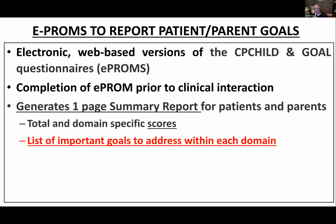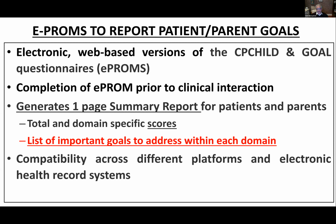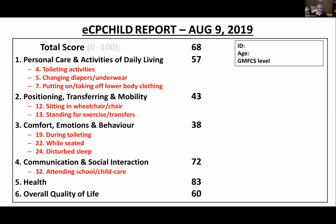That report would have the total score and the domain scores, which may not mean very much on a scale of 0 to 100, but for every one of the subscales, it would list in turn all the important goals that the respondent identified, things they want to address within those domains or subscales. They could then bring it to their doctor or their therapist and say, what are you going to do about this? And this would be compatible across different platforms and electronic health record systems. So you could imagine that this is what it would look like on August 9, 2019. The parent of this child completed the CPCHILD questionnaire. They scored 68 out of 100 for the total, and these were the domain scores. But again, in red are the items under that domain that they picked as important for them.